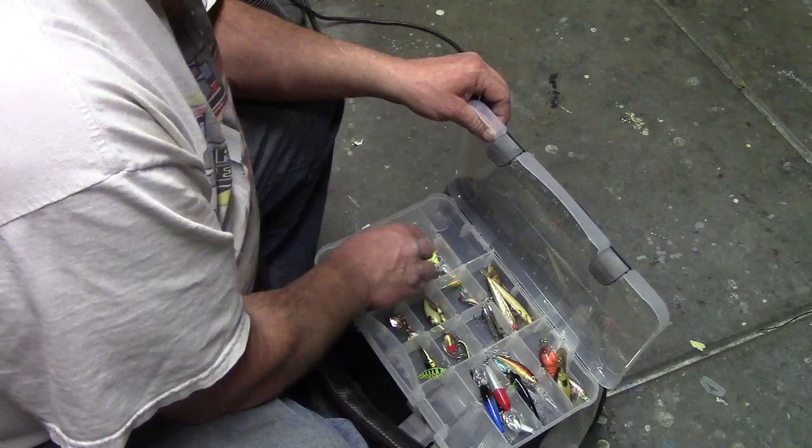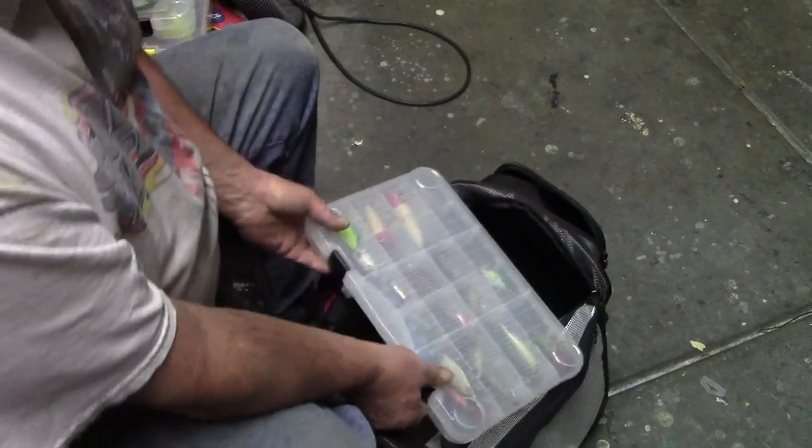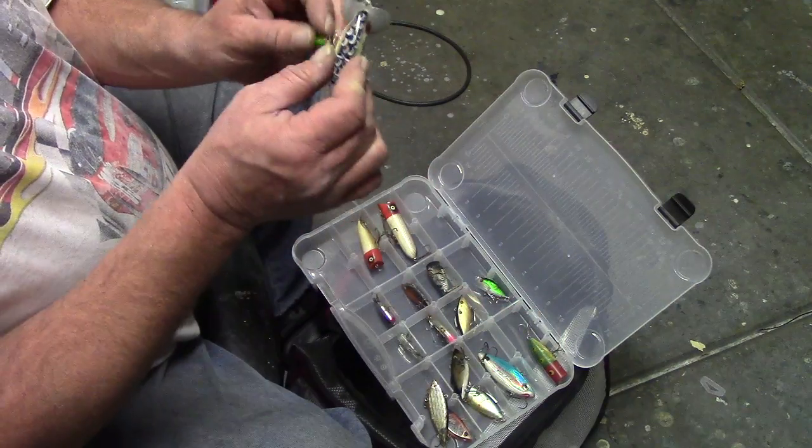That's about all the special ones. I got a couple others on eBay. And of course, my all-time favorite topwater's the old jitterbug, man.